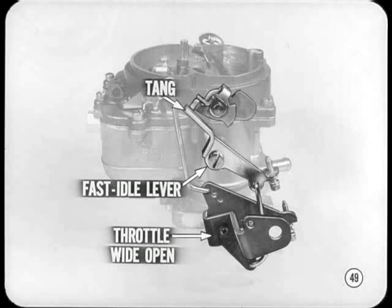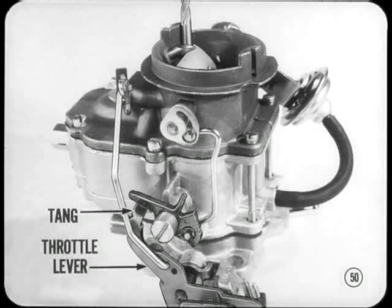lever. The unloader must open the choke 1/4 inch when the throttle is wide open. On the 1 1/4 inch carburetor, the adjustment is made by bending the unloader tang on the throttle lever. The 1/4 inch specification is the same for both BBD carburetors.